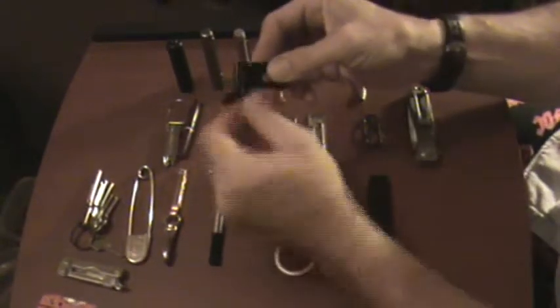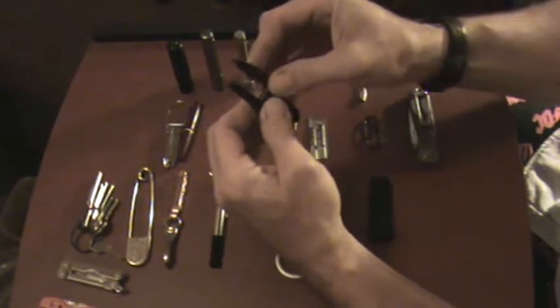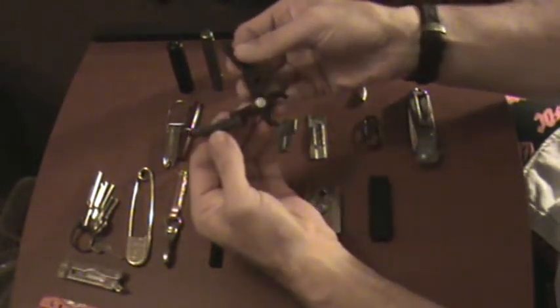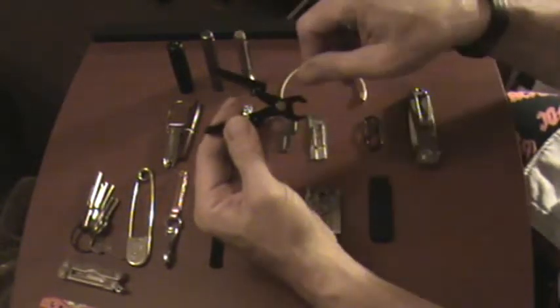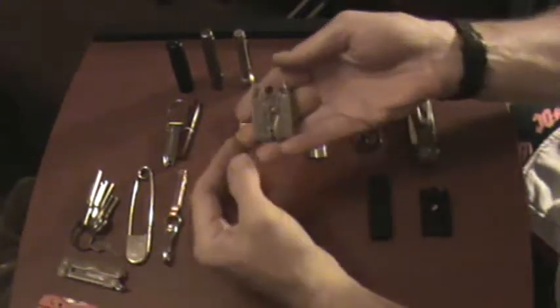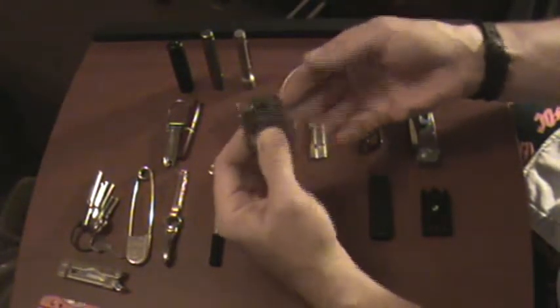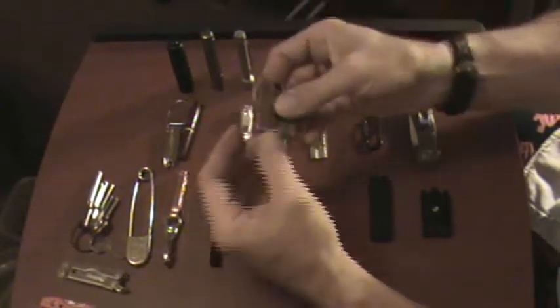This is another Swiss Tech item. It's got a number two Phillips head, number one Phillips head, a pair of pliers, a pair of wire cutters or strippers in the back. Then as in my other video, I showed the new Swiss Tech that's got 19 functions. This would be the one that I would carry.